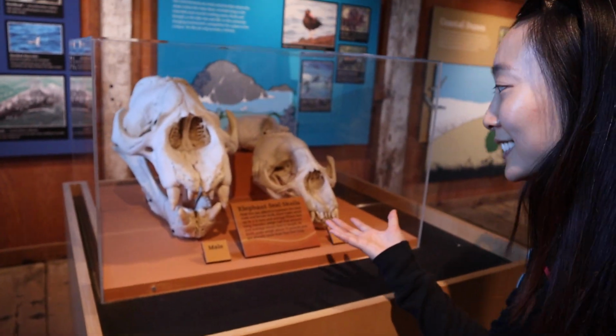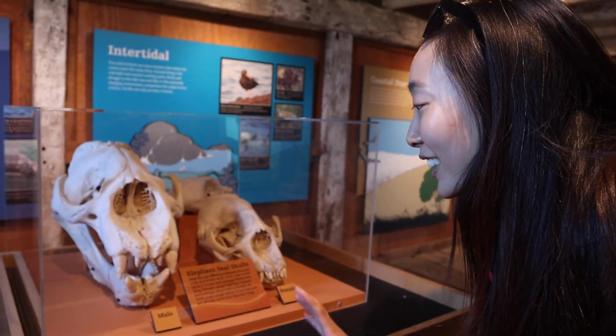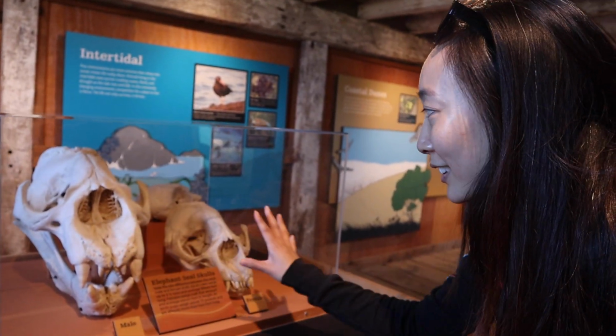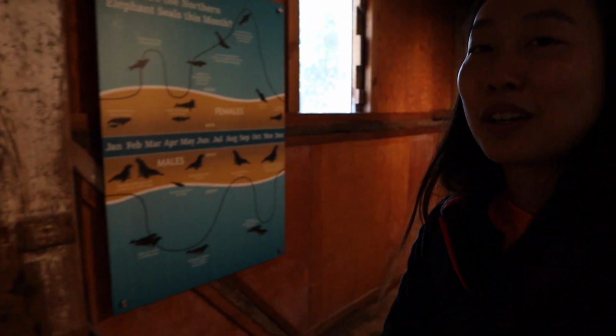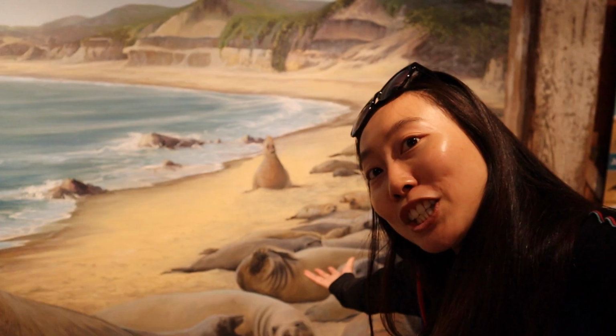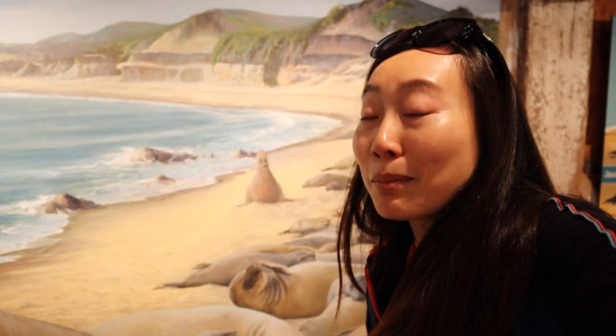So we're inside the Marine Education Center. It just has a few displays of what the wildlife is here, as well as bones. Check that out. So this is an elephant seal skull. Look how huge they are. So that's a male and that's a female. And this is what we are expecting to find at the beach. Apparently there are a few dozens there, so I'm really excited to see them up close.